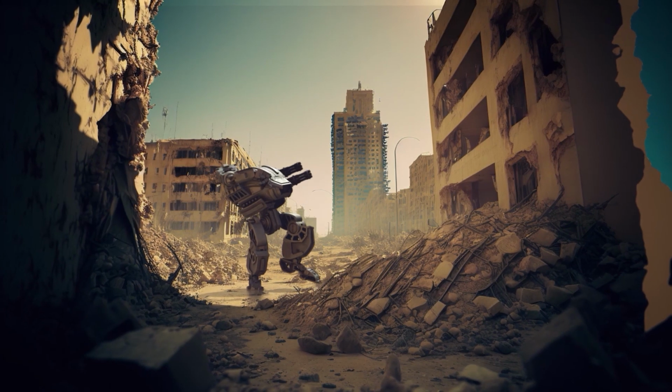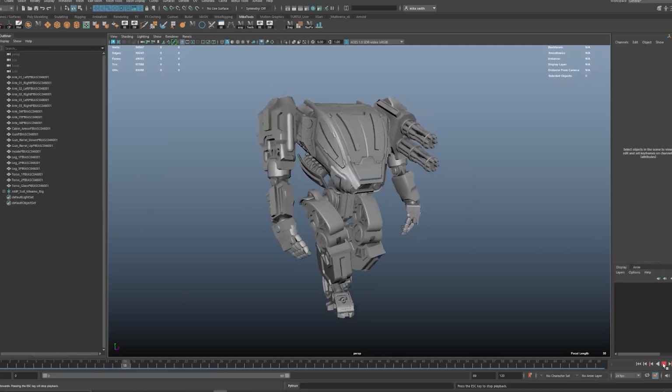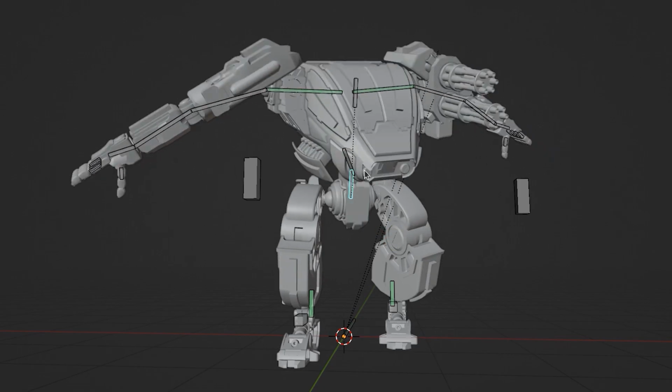We also added some updates to our Mech Warrior. I've already seen a couple awesome animations from you creators out there on social media using this mech. Now we have a couple preset animations that we have added, as well as a Blender rig.